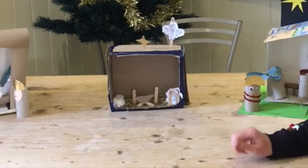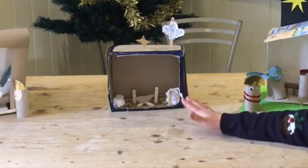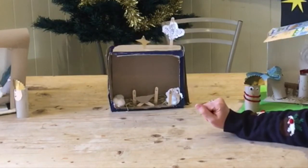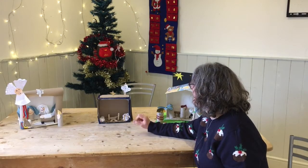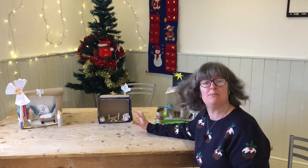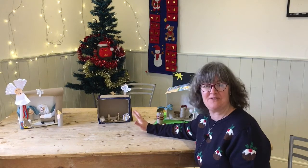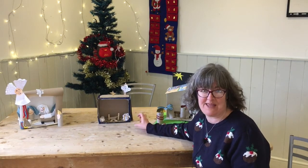They look a bit chilly, they're not very well clothed. The shepherds are looking quite authentic with their slightly scruffy headdresses. But luckily, everybody should be kept warm by the rather large number of sheep in this stable. So the lack of clothing is made up for by the warmth of the animals, I hope.